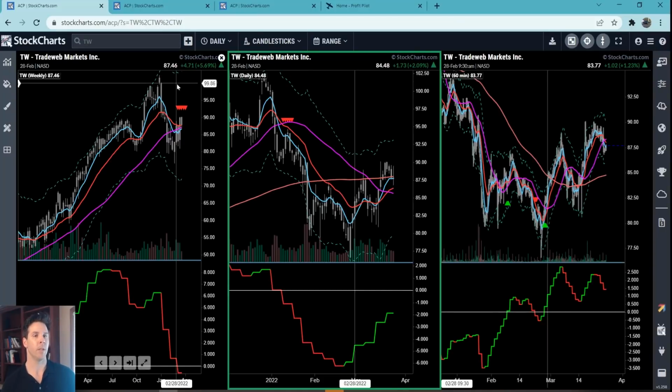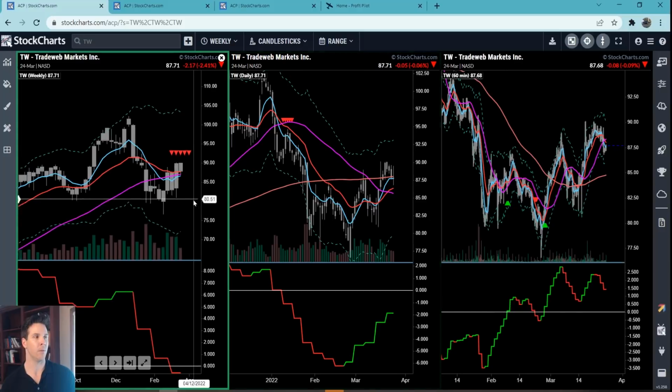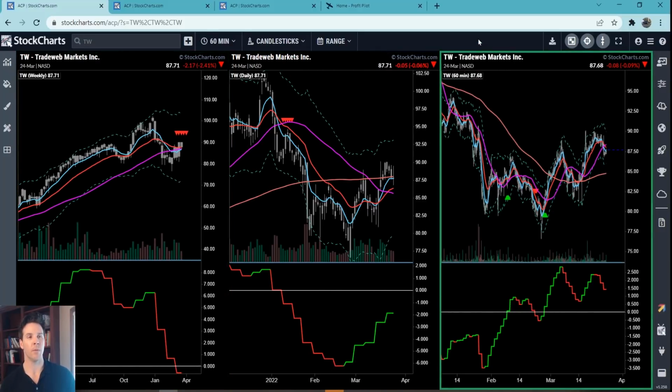How about TW? Here's a situation that we're kind of still in. We're still looking at this, watching and seeing, because we don't have a resolution yet, right? With TW, we can't tell if this thing is actually going up or going down yet. But what I can tell you is here, we do have price over the daily 50. The Moxie indicator is still below zero.